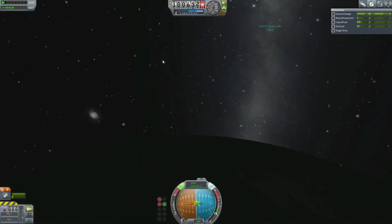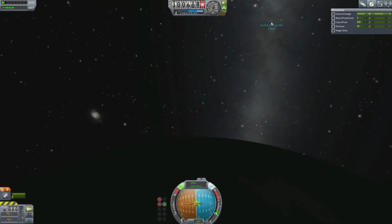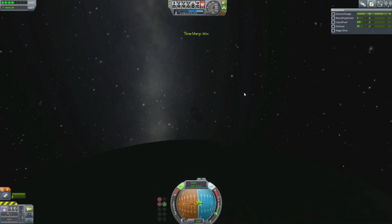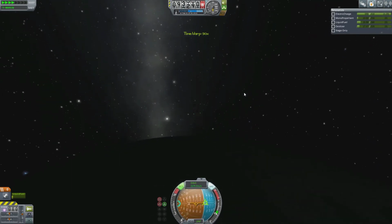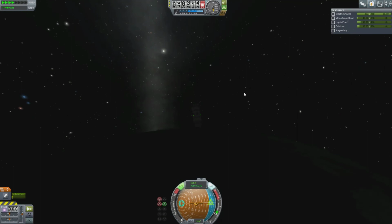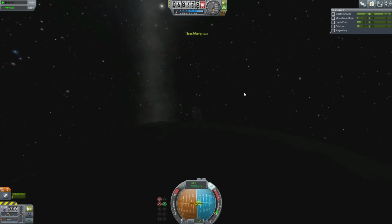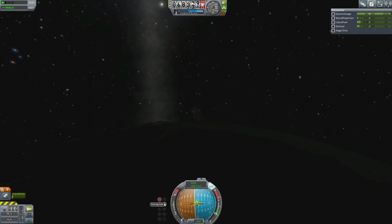Now we're going slower. The space station is rapidly getting further away from us as we start plummeting back down to the planet. And there we go. We have added our second module to our space station. I'm going to turn the RCS off. It's pretty pointless at this point.